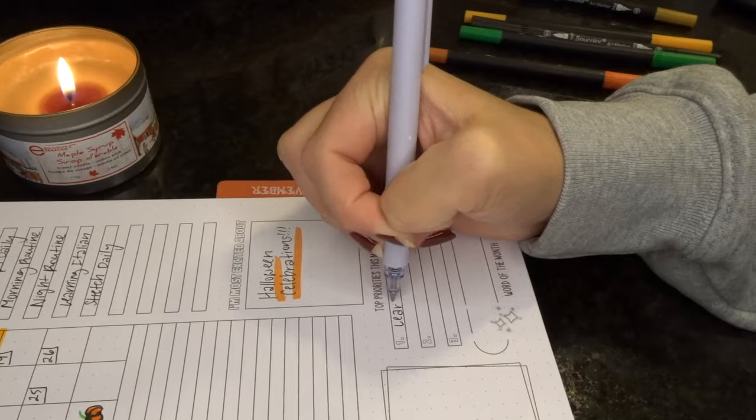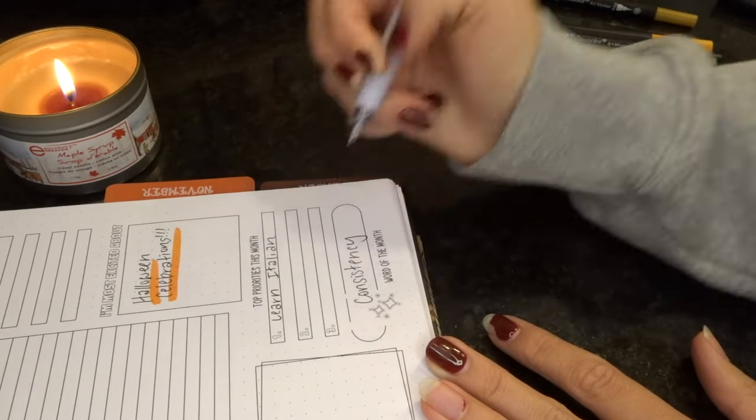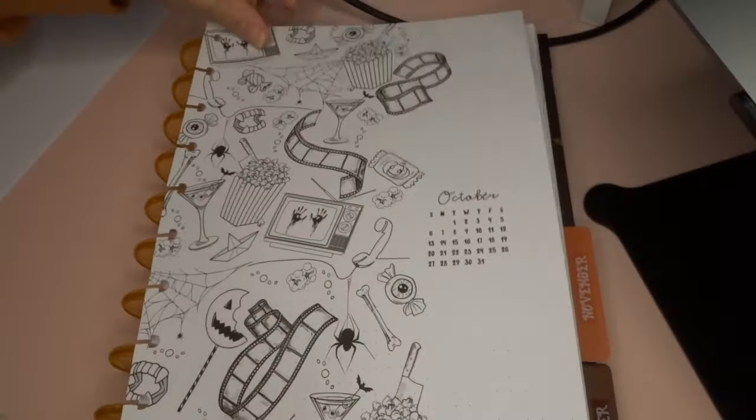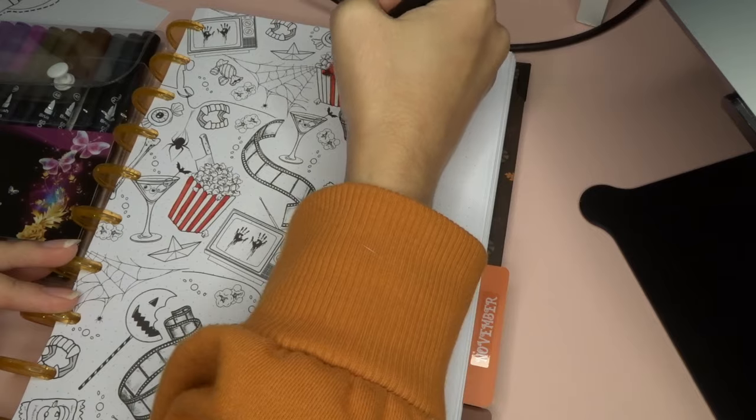And then my top three things that I want to get done this month, and I want to remain consistent, especially uploading on YouTube. That's one of my big to-dos and goals for the month, is uploading daily on YouTube.